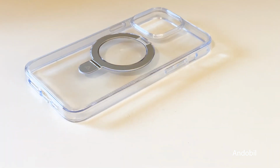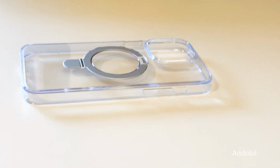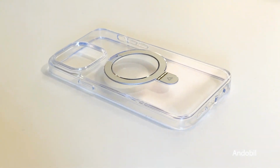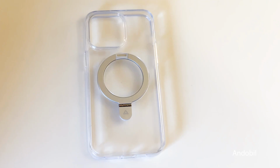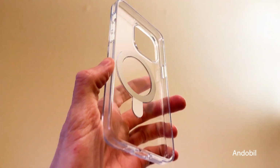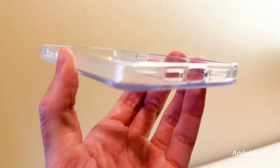Let's do a more in-depth analysis of the ANDOBIL case. It's really surprising that they were able to fit a whole kickstand into the MagSafe area. This is a true marvel and very surprising that no other viable brands are trying this. It's also very crystal clear. When we pick it up and examine it, it's got a soft rubberized bezel all the way around the perimeter of the case. The kickstand itself has chamfered edges with a nice fluid open and close mechanism.